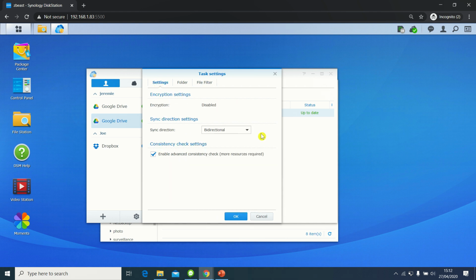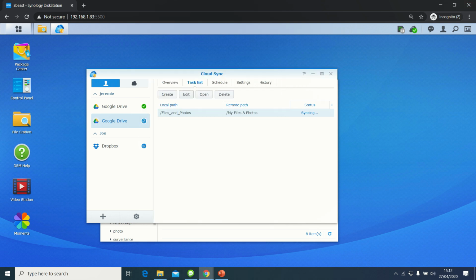Now we're not going to make any changes there. We'll just set it to bidirectional and we'll see what's going to happen. So let's click OK, and we should see that the files start to synchronize to our Google Drive.